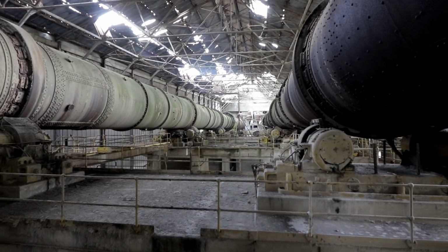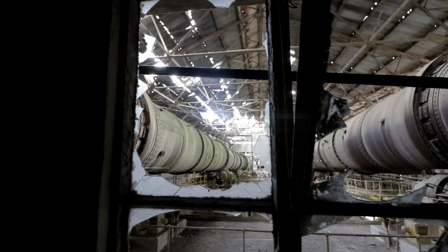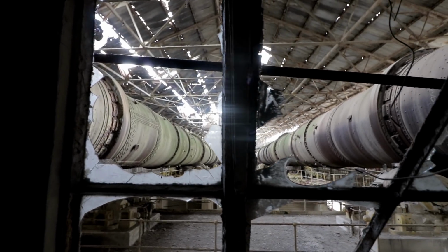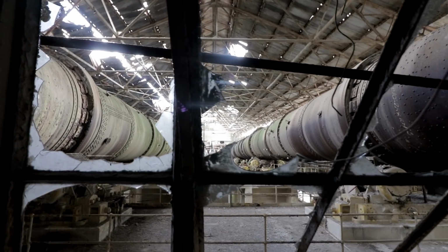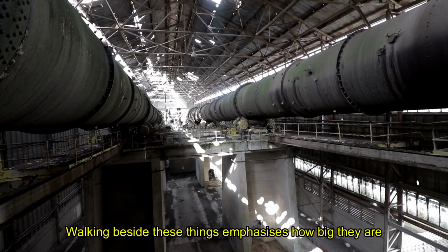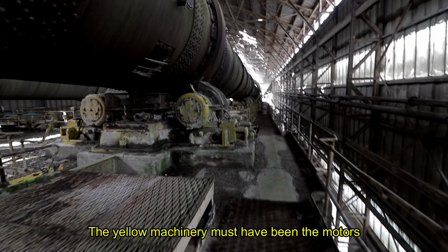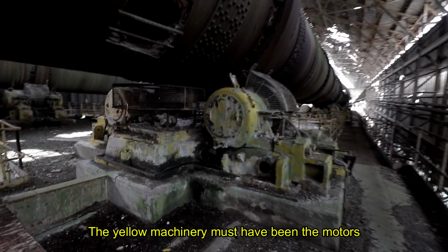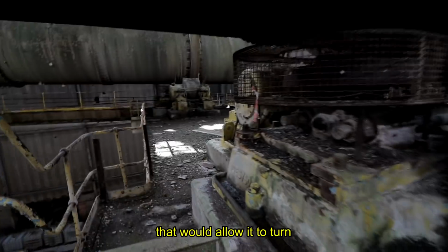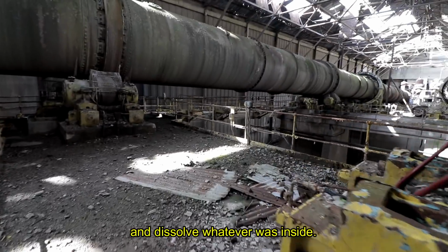Clay and other materials would be loaded into the kilns that stretch 350 foot as a slurry before being heated to 1500 degrees whilst rotating. This brought the material together until it left at the bottom as kiln core, ready for the next process. Walking beside these things emphasises how big they are and how long they are. The yellow machinery must have been the motors that would allow it to turn and dissolve whatever was inside.